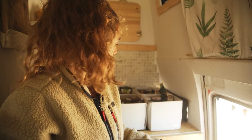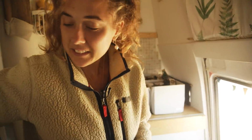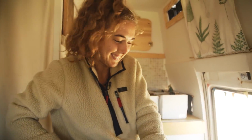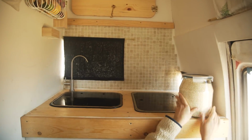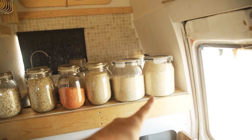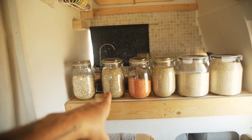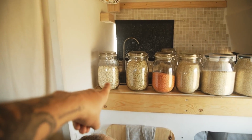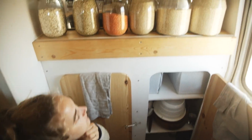Yeah. And then show us, put everything back, and then show us the greens. Okay. You should say please. Please. So we got quinoa, lentils, buckwheat, which I don't love, oats, and is that more oats back there? Uh-huh. And that all fits down there.